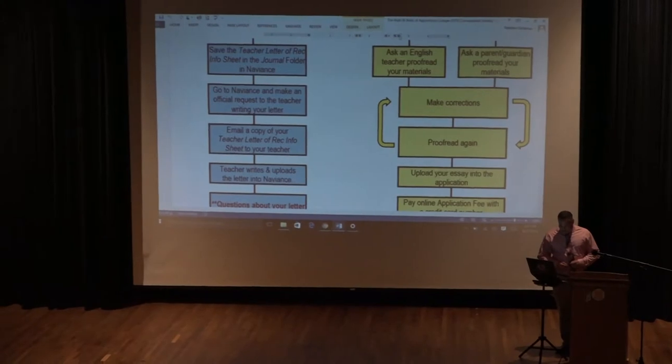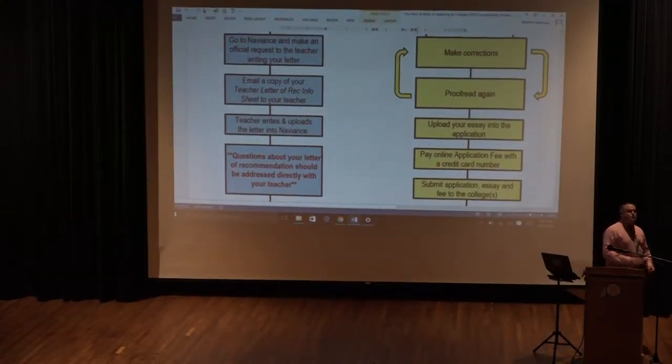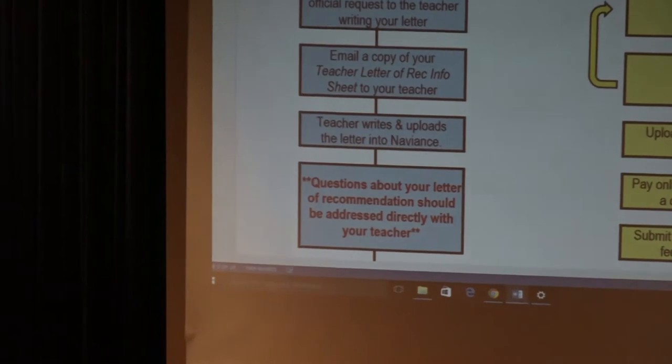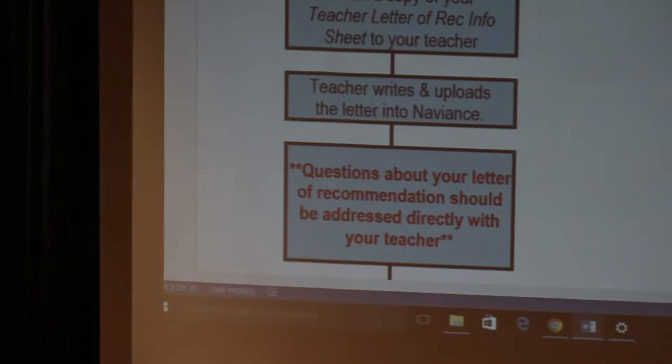After they make their official request in Naviance, that's how the teacher knows, even though they got a verbal commitment from them, that they're serious and want a letter sent. That unlocks the door so the teacher can actually upload their letter into Naviance and send it electronically to the college. So that official request through Naviance is very important.